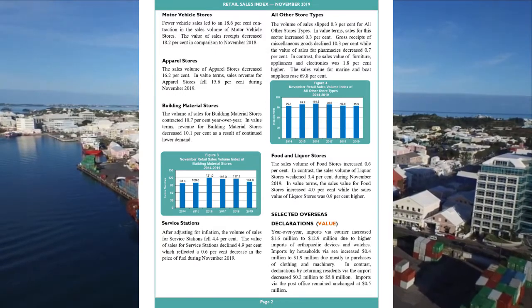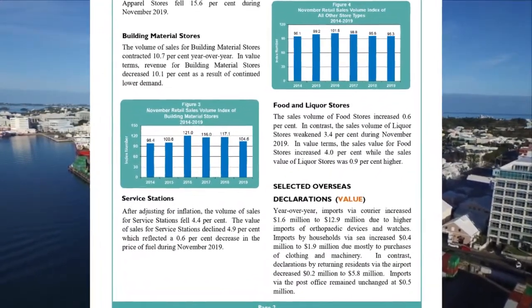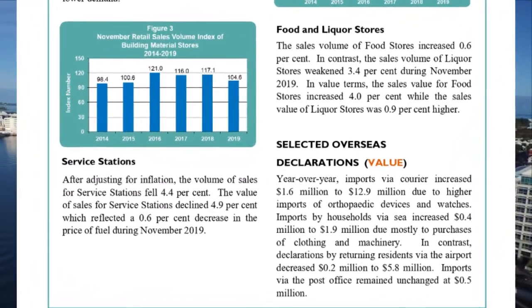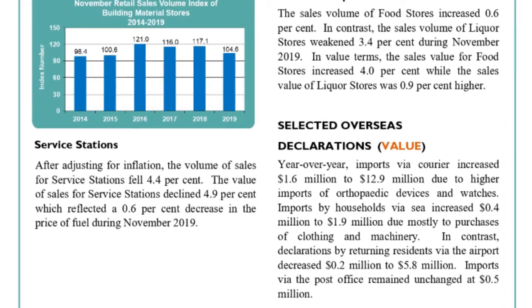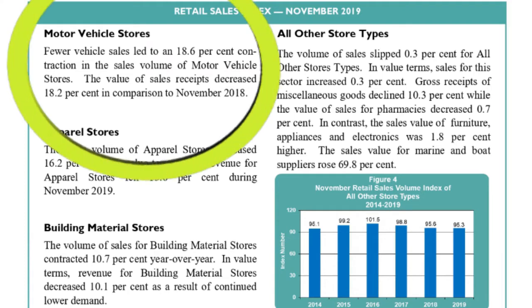Overseas declarations include imports received by courier, residents through the airport, households by sea, and the post office. So for the year through November, sales via courier were up 3.3%. Breaking it down, 6 of the 7 retail sectors recorded a decline in sales volume in November compared to the year before. Motor vehicle stores sales volume saw a hefty decline of 18.6%.